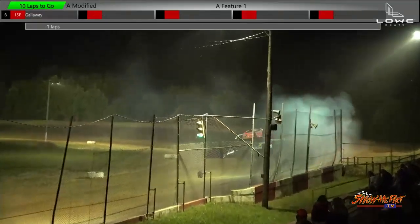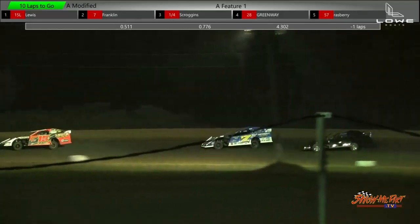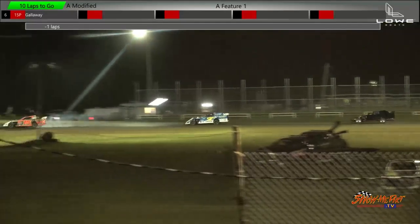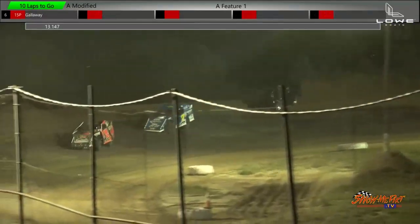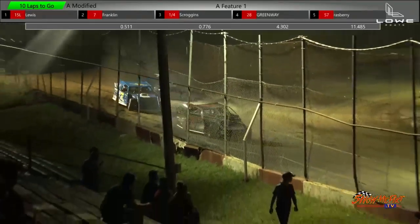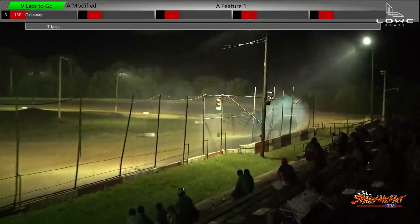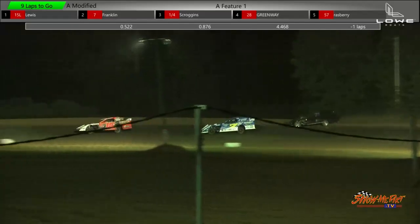Scroggins is going to take a look to the inside. Not able to do anything with it, trying to get around Franklin for that second spot. Chris Lewis still out front. Aaron Scroggins way high, trying to find some of that new dirt, get a little speed. Just past halfway here, 11 laps in the books of 20.